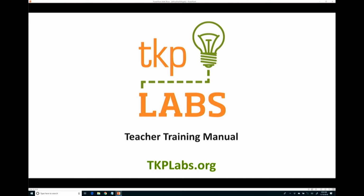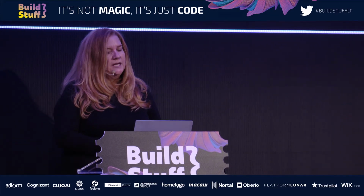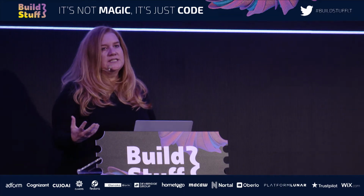And we loaded up all of our paraphernalia and took off to the West Bank. For 3 weeks, we trained 24 teachers. And those 24 teachers were half men and half women. And the result was that next school year, over 400 students were taught the entire TKP Java Foundation and the IoT Hello World workshop. We had some really interesting experiences there.